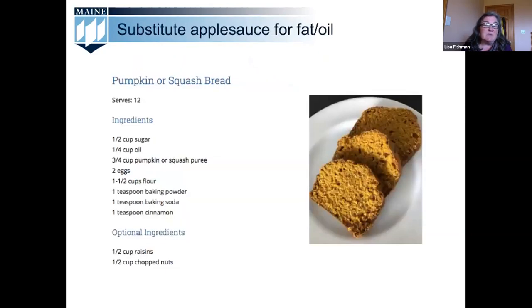You may need to reduce your baking time a little bit, maybe by 25%. So for example, if the recipe calls for a cup of fat or oil, use a half a cup of fat or oil and a half a cup of applesauce. I have a favorite carrot cake recipe that calls for a cup of oil, and I just simply replaced half the oil with a half a cup of applesauce and a half a cup of oil, and it's worked out great.